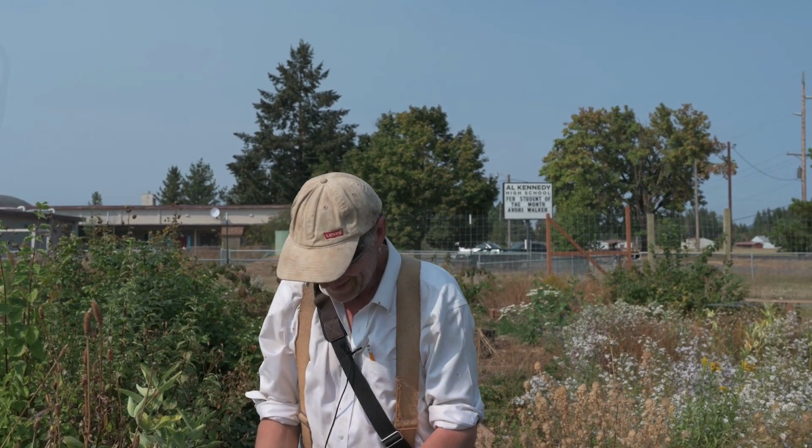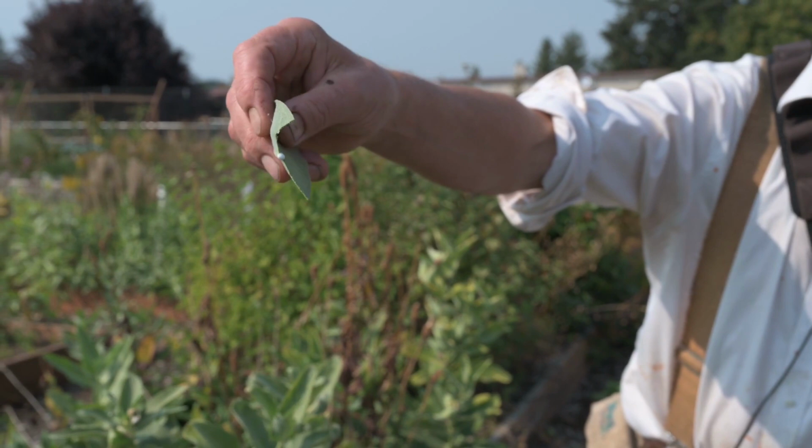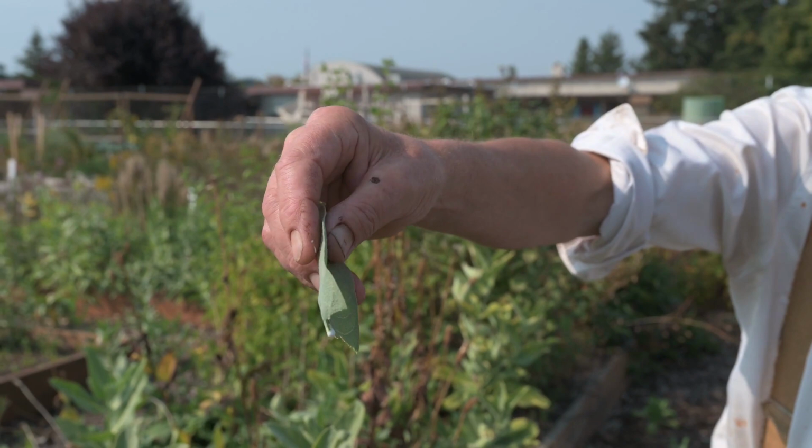Okay, so showy milkweed. This is native to Oregon, and it's called milkweed because... Oh, yeah, look at that milky sap. There's a milky sap in there, which is poisonous. So don't eat that. You can see it dribbling out. It's dripping. It does look like milk.